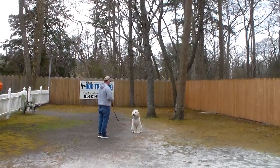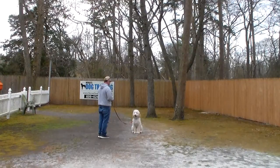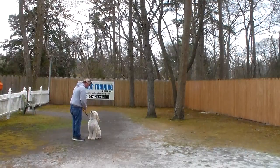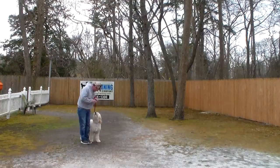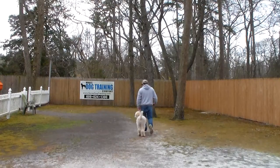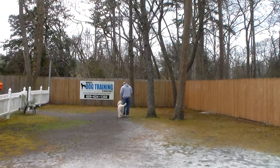Rich makes him hold that sit-stay because that helps to develop focus and self-control. And then Rich calls him. He comes right in and sits, looks up at Rich, and then he goes back to heel and back sitting. Very nice. Now the next commands that we're going to be demonstrating for you are our series of down commands, and there are 2.